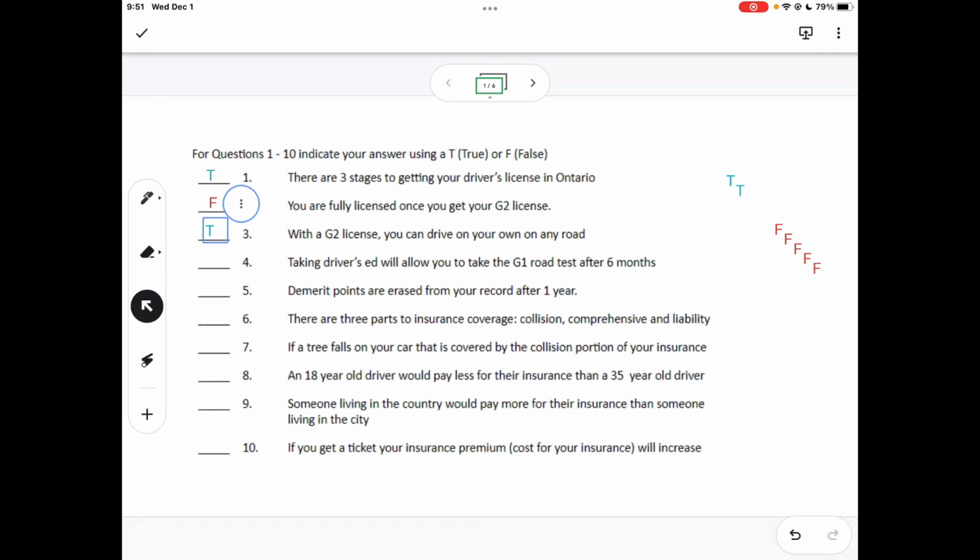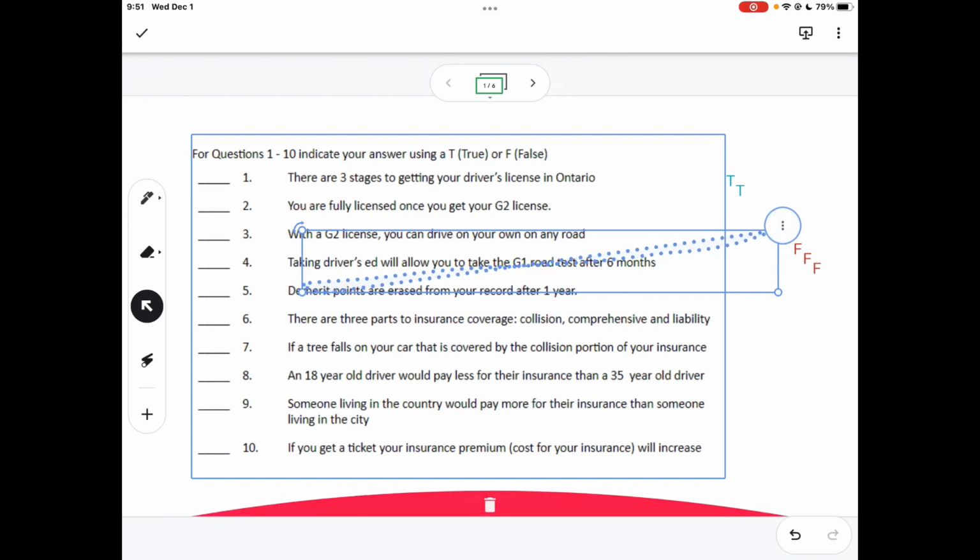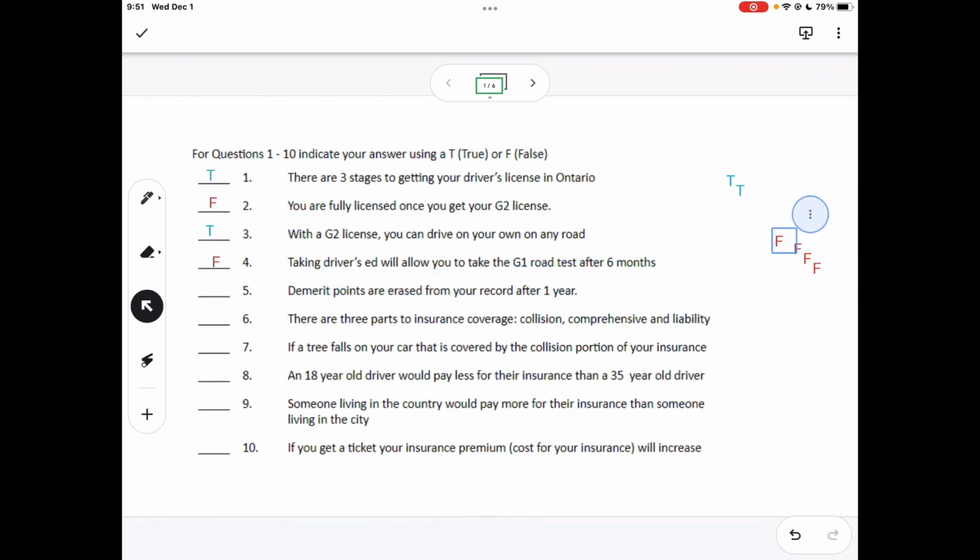Taking driver's ed will allow you to take the G1 road test after 6 months. This is false. It's actually 8 months. Demerit points are erased from your record after 1 year. Whoops. Also false. Okay, it is 2 years.